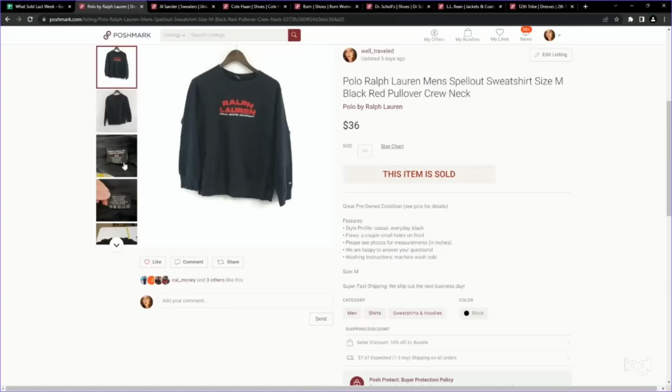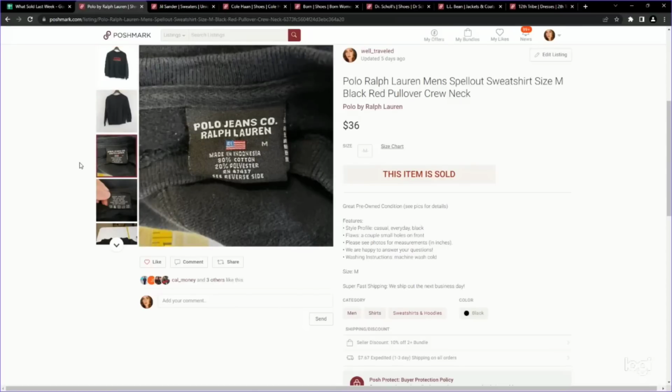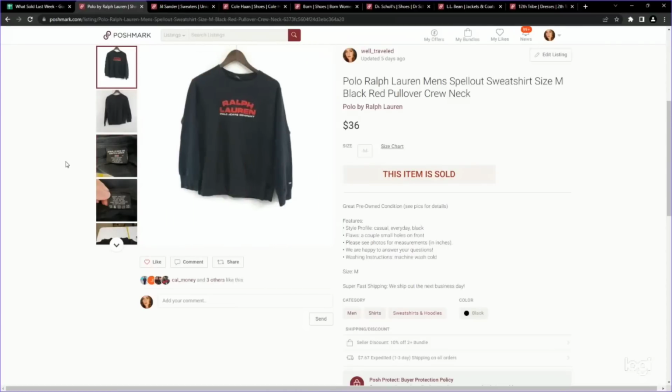Here's Ralph Lauren again. This is a Ralph Lauren sweatshirt. This is Polo Jeans Co. by Ralph Lauren. This is a men's spell-out sweatshirt, and we even mentioned a couple small holes in the front. Still sold for $36. I would definitely keep your eye out for Ralph Lauren sweatshirts, especially if they've got a spell-out in the front.